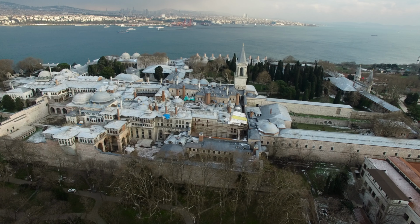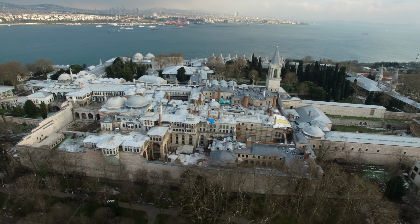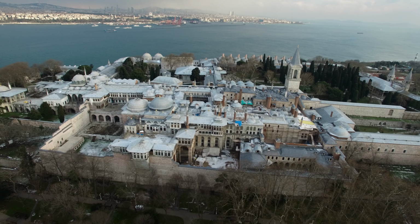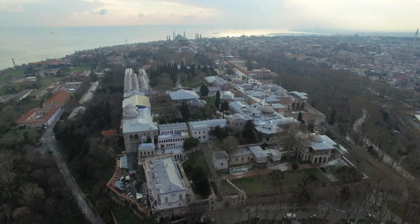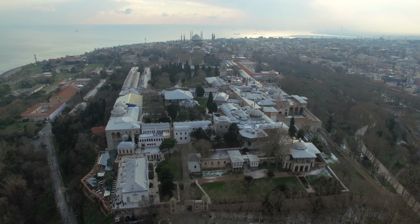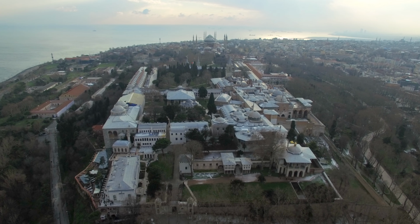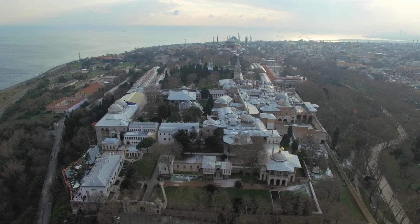One of the best places to visit in Topkapi Palace is the harem, where the mother of the Sultan, his wives, and his concubines lived. Room after room is covered in exquisite tilework. If you're here in the springtime, the gardens are filled with tulips and hyacinths. Plus, the views of Istanbul from here are amazing!